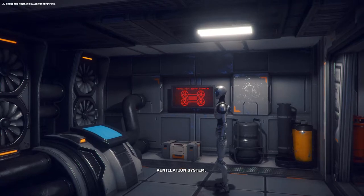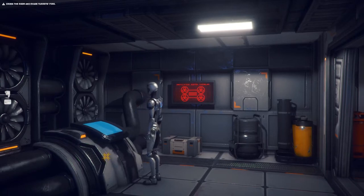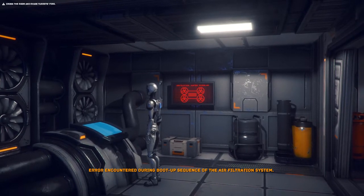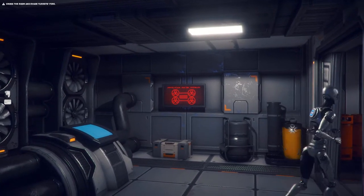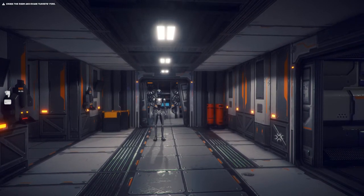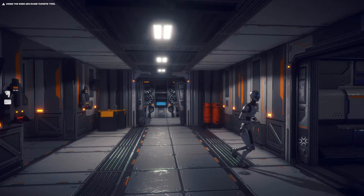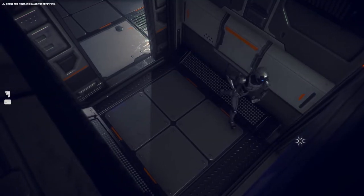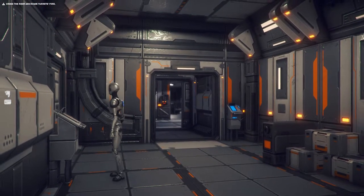Ventilation system. Error encountered during boot up sequence of the air filtration system. It is not working.